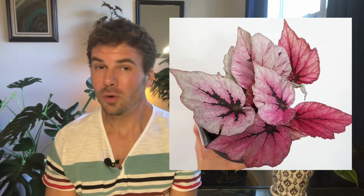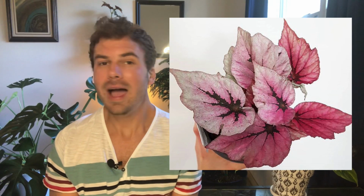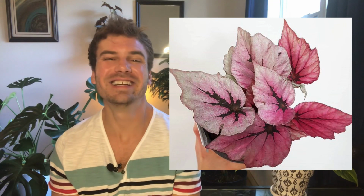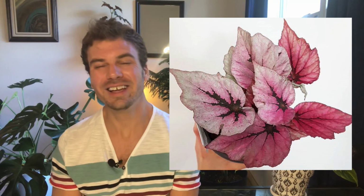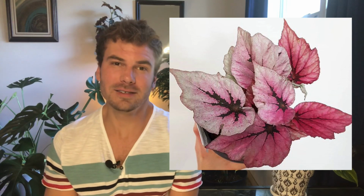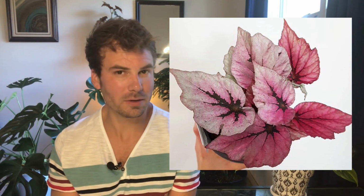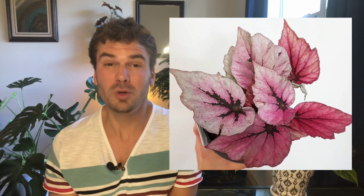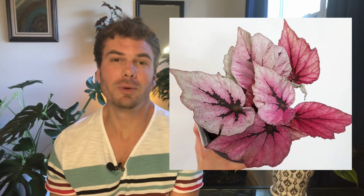All right, 3 left, and the last one is a total unicorn. Begonia Rex Indian Summer, total wantless plant for me. I haven't really seen it come up in the US. I actually have been seeing it in other countries more often. So if you guys have any information on this, I have been looking at Steve's Leaves, which has a huge begonia index, and I have not seen it come up. But this is a beautiful showstopper begonia.